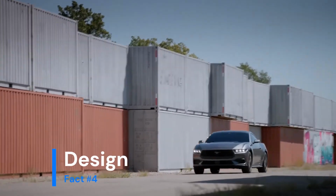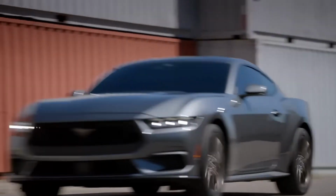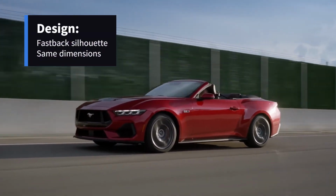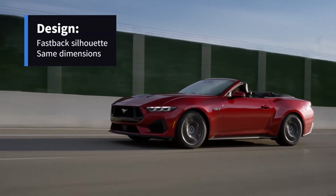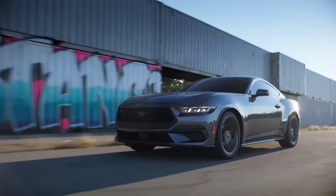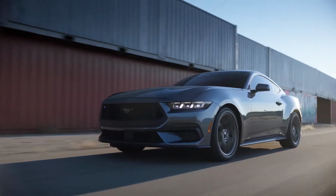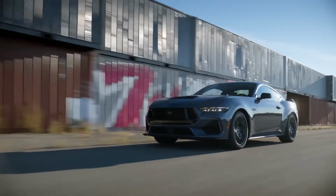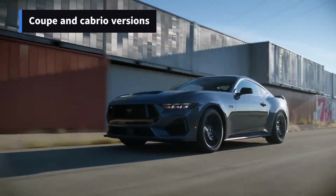Number 4. Design. In this generation, we find that the classic silhouette of the Mustang, the fastback silhouette, remains. As well, we find that the dimensions are the same that the past generation had. And basically, they just redesigned the new headlights and the taillights that remain with the three stripes, and there will be a cabrio and a coupe version of this car.